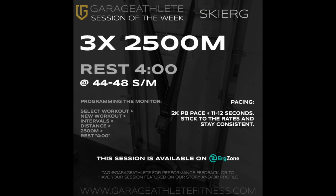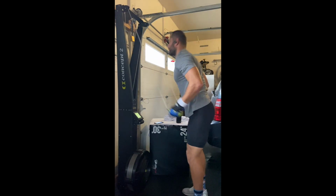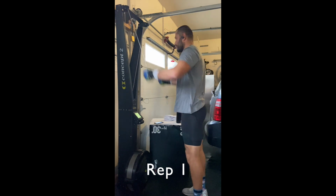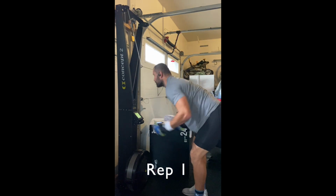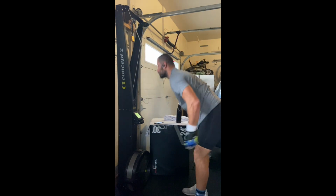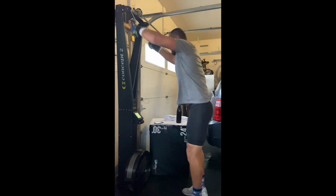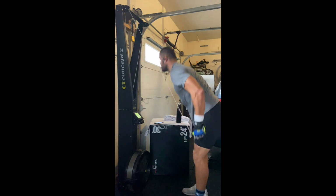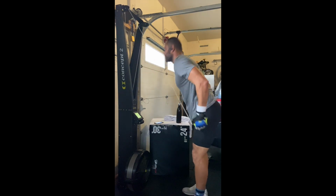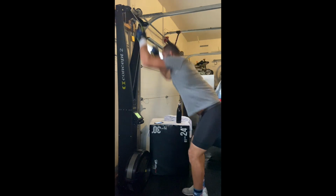This is part of our 5K prep cycle. We are prepping for the Concept 2 Tour de SkiErg competition, which is a virtual competition starting in February, the very first week of February. If you are unfamiliar with the Tour de SkiErg, I would suggest going to the Concept 2 website. I'll post a link in the session description below.